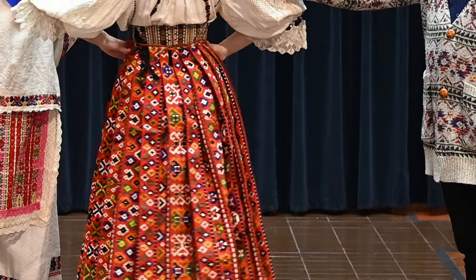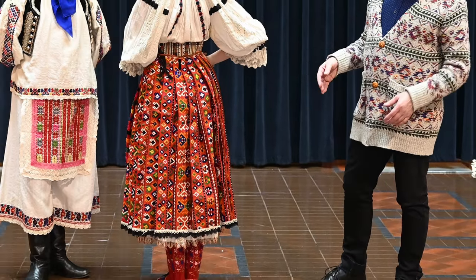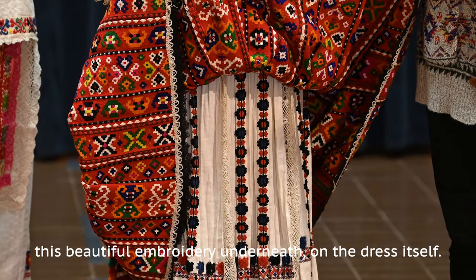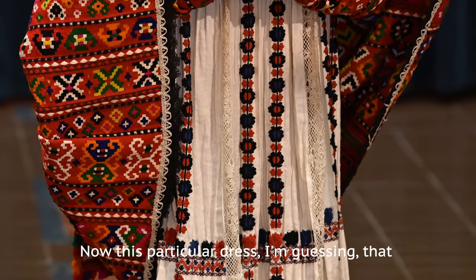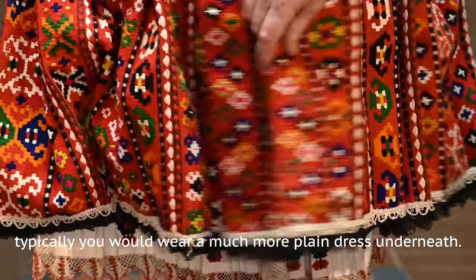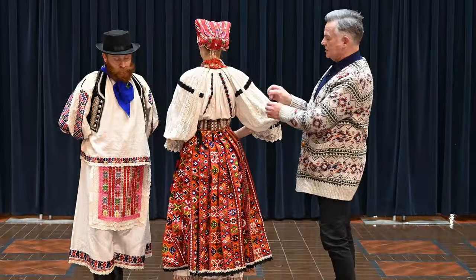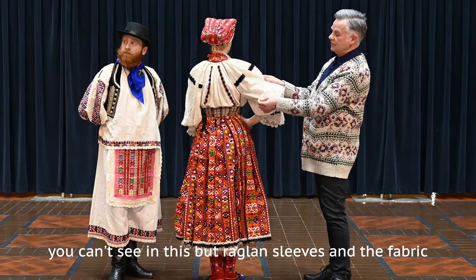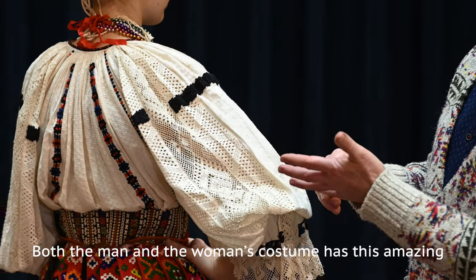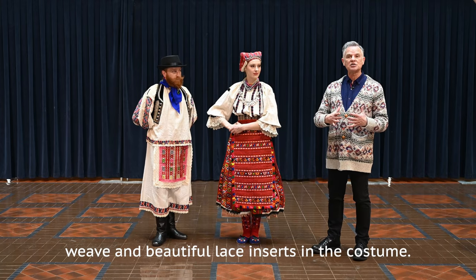I'm going to have you turn around slowly, and we can see this. This is a really dressed up version of this. I'm going to lift up your skirt here because there's all this beautiful embroidery underneath on the dress itself. Now, this particular dress, I'm guessing that typically you would wear a much more plain dress underneath if you have the over sukna or skirt that we have here. But you can't see in this, but raglan sleeves and the fabric is just this wonderful damask weave. Both the man and the woman's costume has this amazing weave and beautiful lace inserts in the costume.